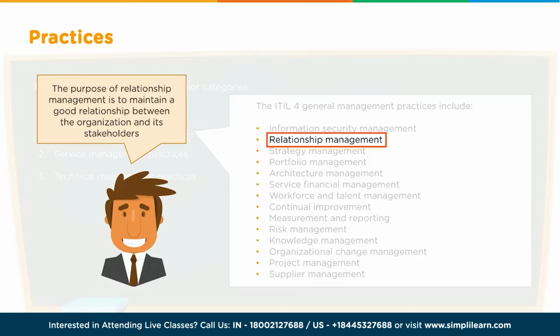And this relationship management you can also look at across the organization, within the various departments and functions. Similarly, relationship between a manager and subordinate, between colleagues, between suppliers and service provider, between service provider and customer. So it's across. The main purpose of this is to ensure a good relationship is maintained between the organization and its stakeholders. Only then can the required collaboration and transactions happen to make the business successful.